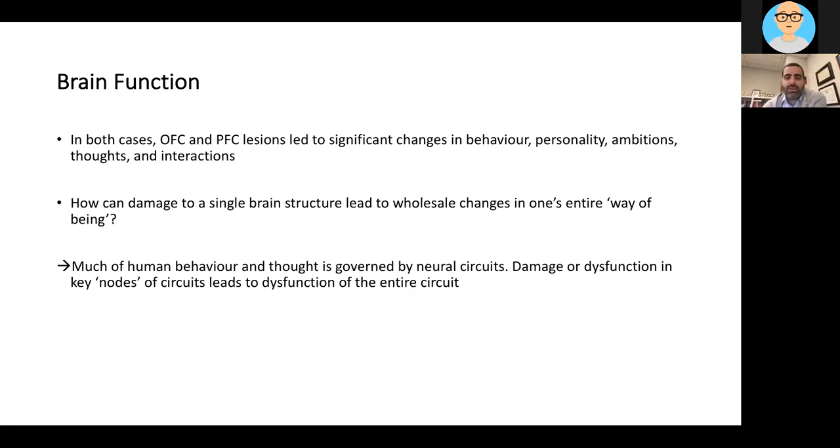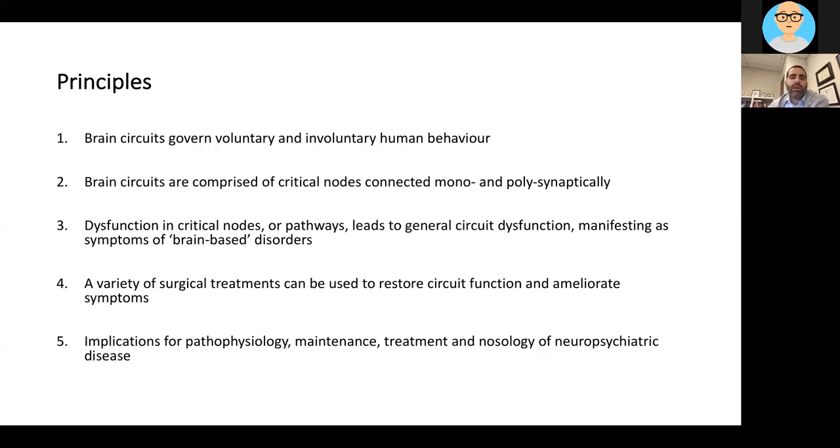as discussed, much like you can have key nodes that are connected to each other, you can have dysfunction at any one of those nodes, at any one of those parts, and that will lead to wholesale circuit-wide dysfunction. So it's not necessarily the case that every one of those nodes needs to be dysfunctional. Only one is sufficient to be dysfunctional, and it could be a chemical, structural, or other kind of dysfunction, and you can get dysfunction of the entire circuit, leading to aberrant behavior.